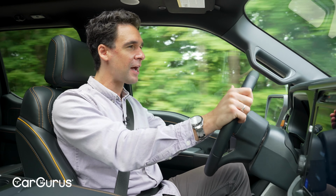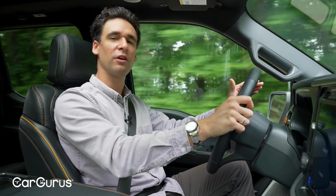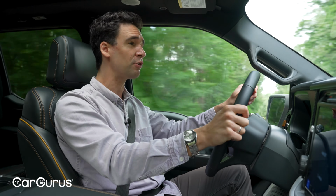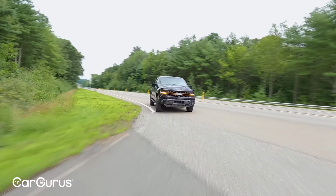So because of that, I don't find a need to really test this truck off-road. To me, it's more of a looks, but you can disagree all you want. I think if you're going off-road for Ford, you gotta go Raptor.